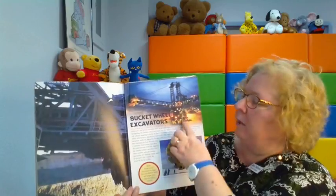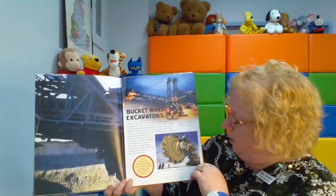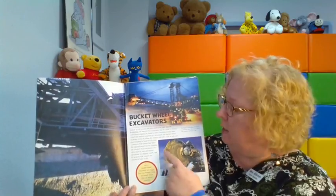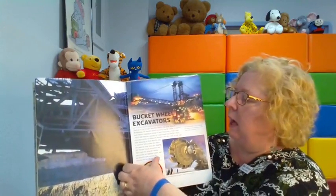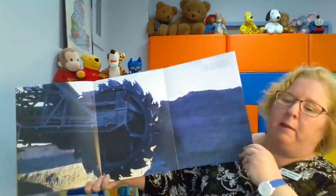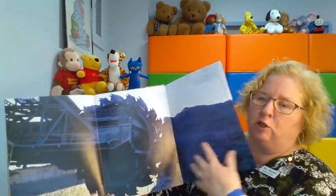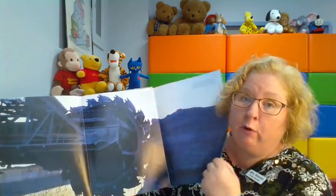And this is called a bucket wheel excavator. Each wheel has little buckets on it. I don't know if you can see it, but I'll open the flap here. So this has all kinds of buckets that are attached to a wheel to get a lot of earth moving.